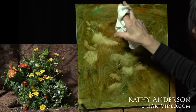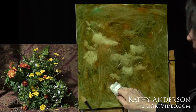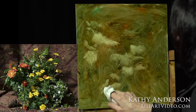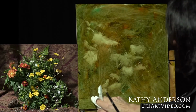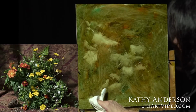I see all this space on the top here. I may have done the whole thing too low, but we'll see what it looks like when I get the other flowers in there. So these, maybe a couple down here, might wind up being just kind of like color notes. I love things going very close to or off the canvas. I just love that.